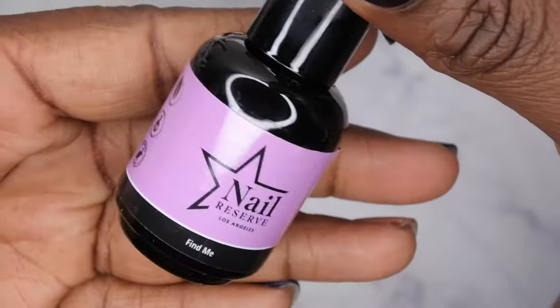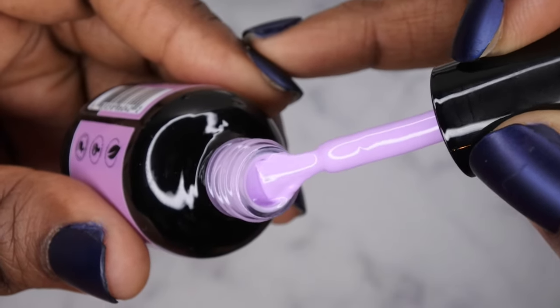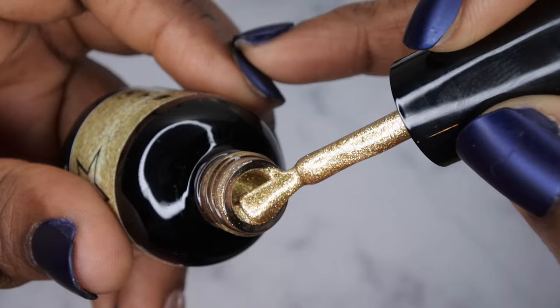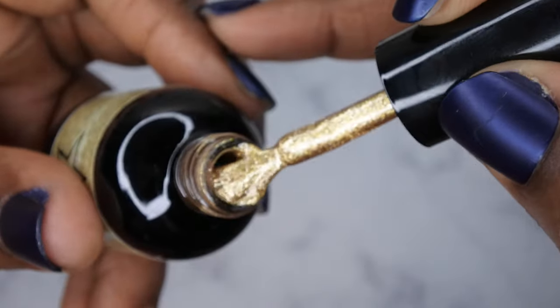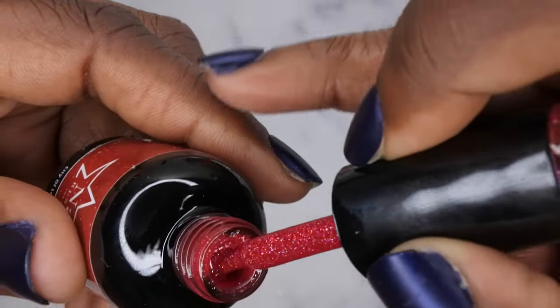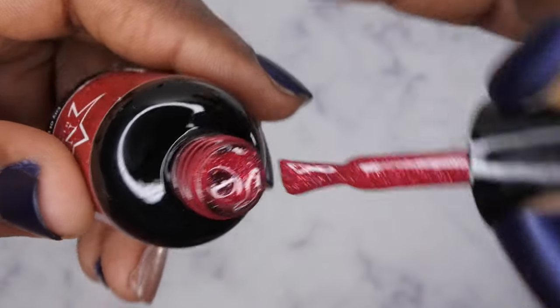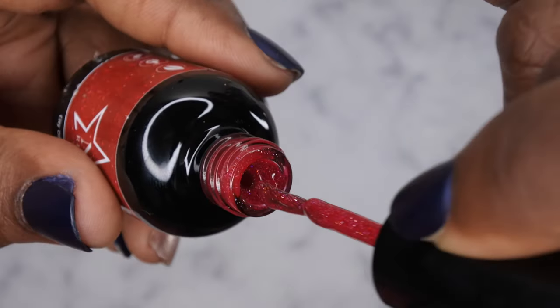Look at that. Kind of reminds me of the galaxy or something. Really pretty. Find Me, which is a very light lilac purple. Very pretty. Sun Is Back. Nice, which is a nice rich gold color. Very, very pretty. City of Love. I thought this color was really pretty too. So it is a red with some really beautiful fine hollow glitters in it. Kind of looks similar to that Tempo color, but just with a red kind of pinky base.